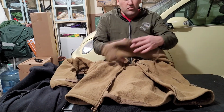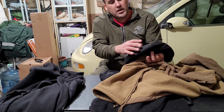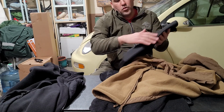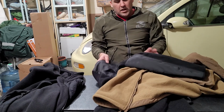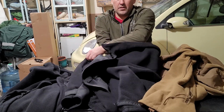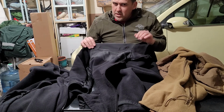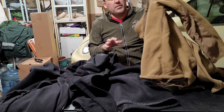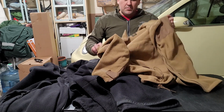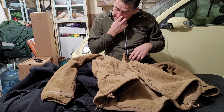Anyway, what I really like on both of these two is that you've got reinforcements here on your elbow and your forearm. You've got it on your shoulders, on the back and the front of the shoulders. So this helps deflect the rain a bit, makes it a little bit more rain resistant, but you really wouldn't want to wear this in a heavy downpour.